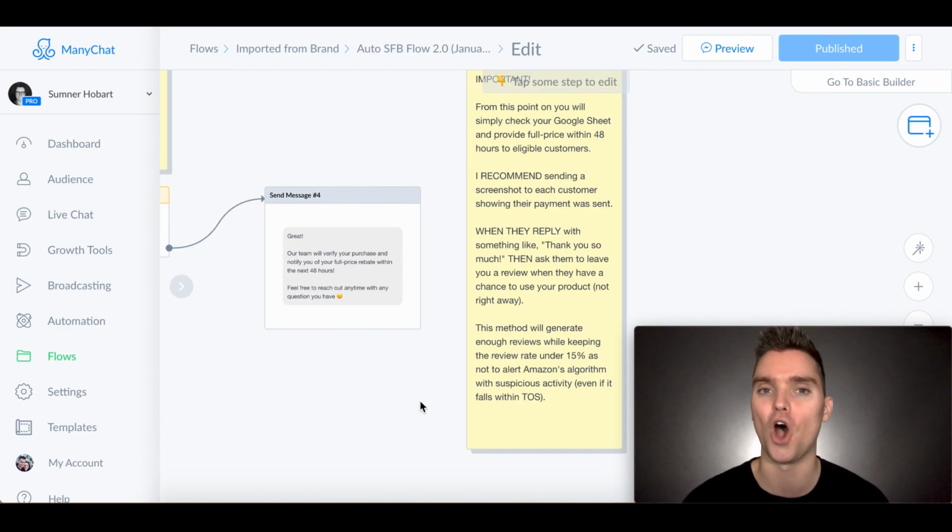With that being said, all that matters in the end is if Amazon thinks you're breaking TOS. So that's why I say, be careful with it. It can be considered a gray area, but technically, read Amazon's terms of service for yourself. It is not infringing on TOS. But again, it can be considered a gray area. So just use that at your own discretion.